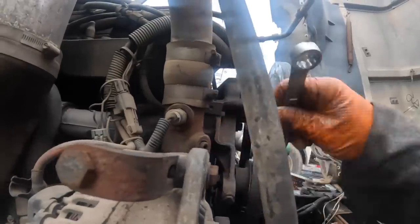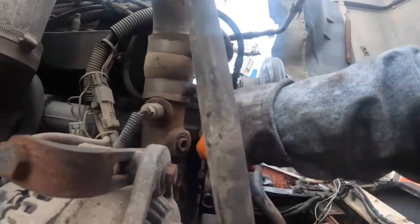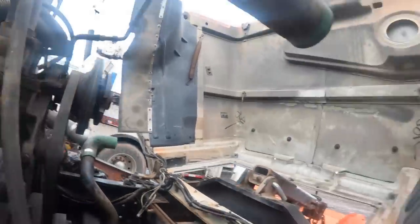And there's a big bolt right here. I will have to tighten the nut right there. Let me tighten the mother up first.